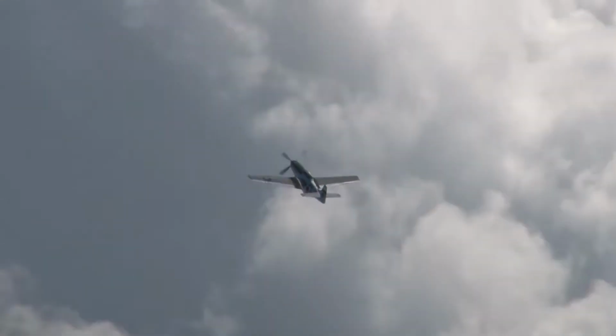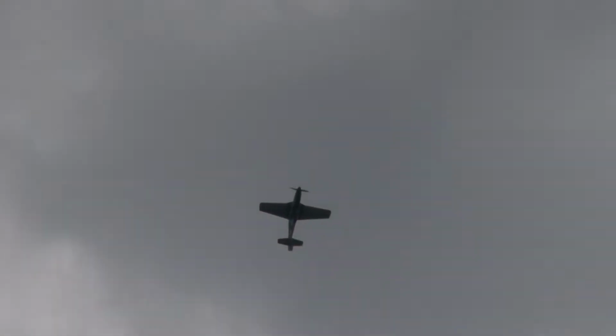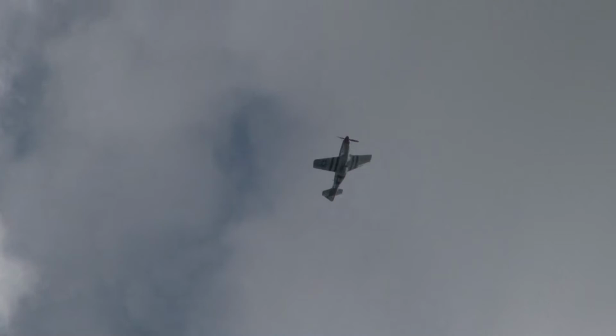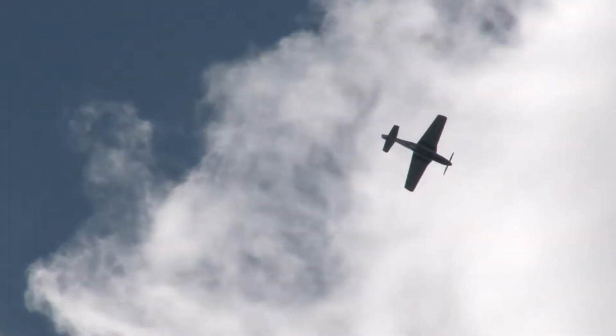1,510 horsepower. Oddly enough, this aircraft was not ordered by the United States. At the beginning of World War II, Britain had no high-performance fighter. They asked the United States to build them one. And remarkably, the P-51, from the time that it was put on paper till the first prototype flew, was only 117 days.